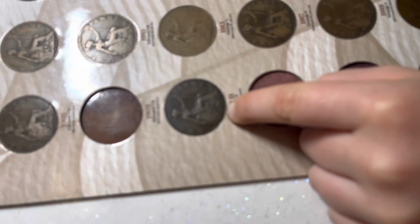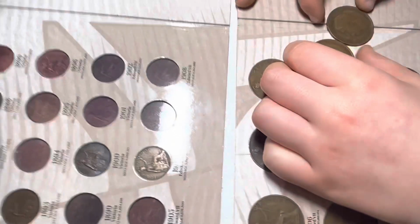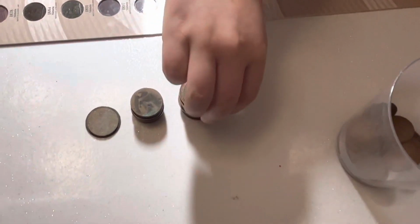Where's the mint mark? The mint mark is right here, right there at the corner of the coin. You can't get to it. Oh, I can't get too close. That's a bit not of a result. But still, it's not an upgrade, sadly. It might have been an upgrade, but I prefer the other one.